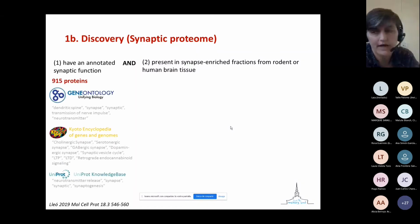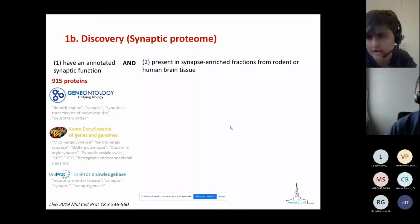To define the proteins that have a synaptic function, we used three databases. This is Gene Ontology, the KEGG, or Kyoto Encyclopedia of Genes and Genomes, and the UniProt database. And we searched for all proteins that were annotated with the following terms used on the left in gray: dendritic spine, synapse, synaptic transmission of nerve impulse, etc. We tried to be as inclusive as possible, but specifically synaptic. Using those criteria, we identified a total of 915 proteins.